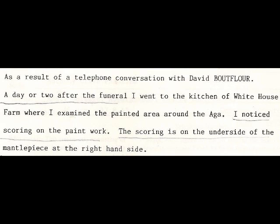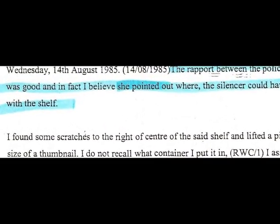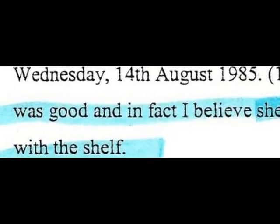This evidence alone makes it highly significant that red paint flakes were not discovered until the third round of forensic testing carried out on the 25th of September. In addition, these photographs contradict witness statements made by Essex police officers and members of Jeremy Bamber's family, who claim to have seen the scratch marks 1 month earlier, on Wednesday the 14th of August.